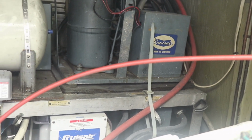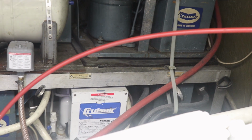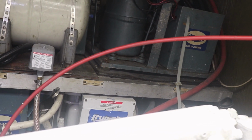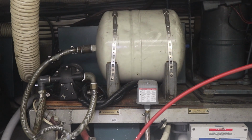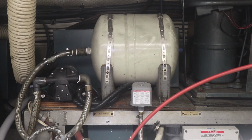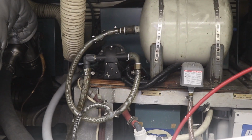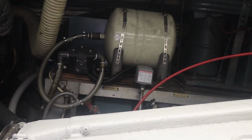units. There are 4 of them. There's one that's relatively new. That looks pretty good, and the others are older. Knock on wood, they work well. That round little thing there is for the water. It's the accumulation tank. Right there is the pump for fresh water.